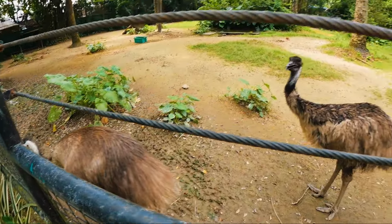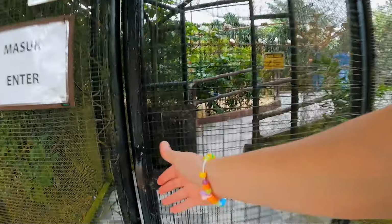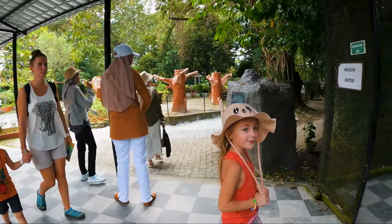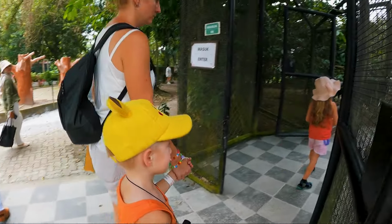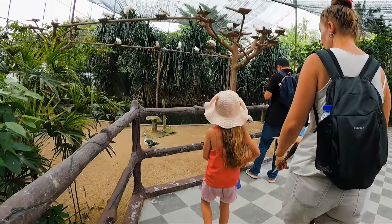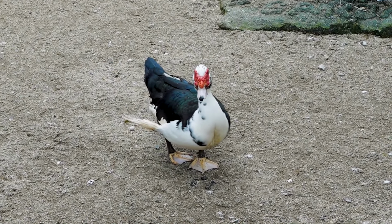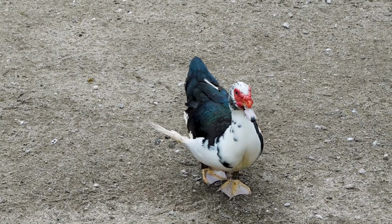These are emus. You guys wanna go check out the birds? Right this way. Thank you. You're welcome. You got ducks on your list? Oh, these are the ugly Florida ducks. Wait, I have ducks on my list. There's a duck right there.